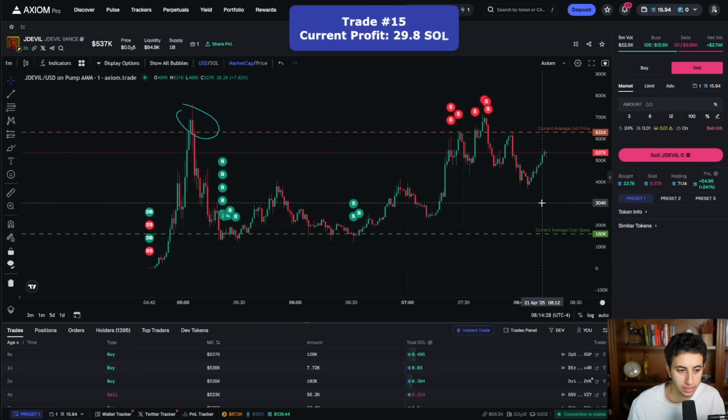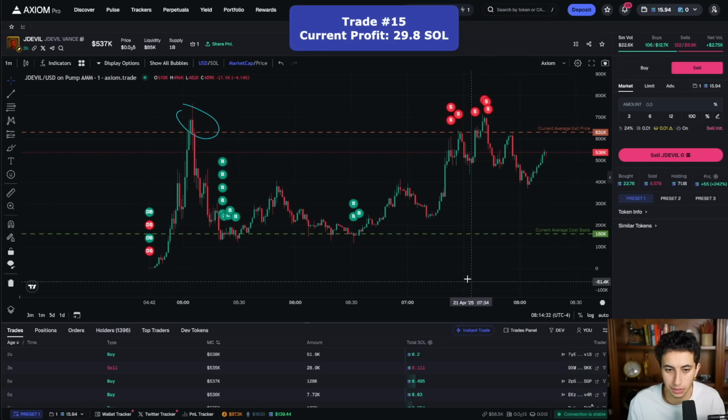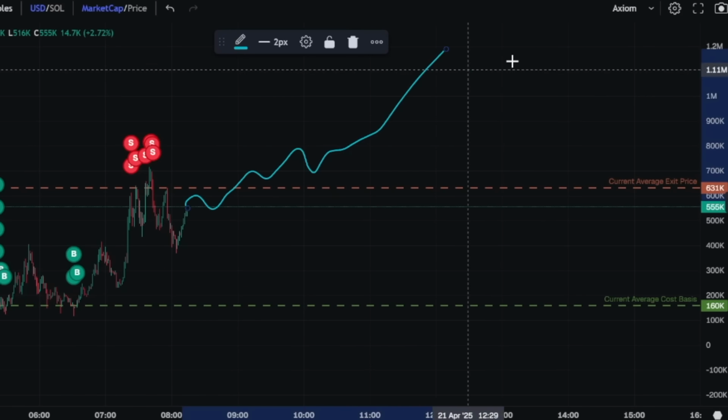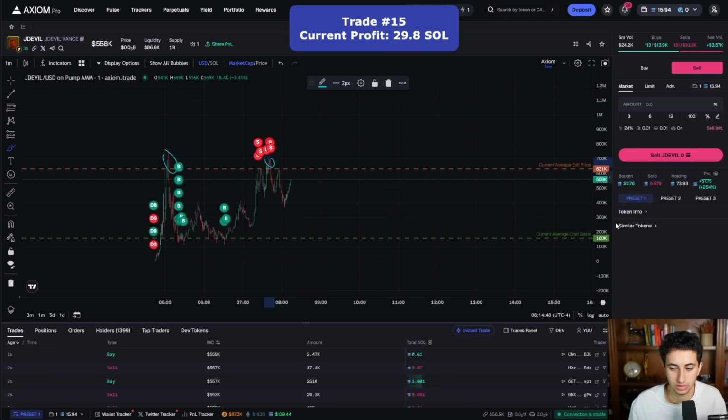Yeah, my current average exit price is 630k market cap. That's where I started de-risking a little bit. Ideally, the chart continues on this little uptrend here as more people start waking up and catching the news. Maybe trades like this for a little bit, up to at least 1 million plus. This was the previous all-time high, so I started de-risking the position here.